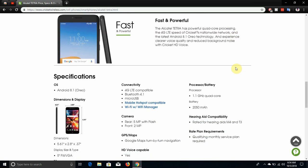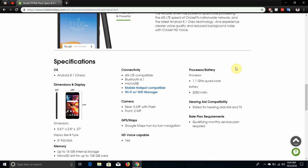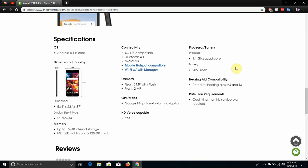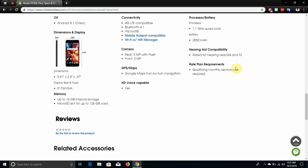Why are they showing the Alcatel Pulse Mix here? Look at this shit. That's the Pulse Mix right there, guys. Look at that shit. Like, what the fuck? So, as you guys know, the Alcatel TETRA has Android 8.1 Oreo. I hope these dimensions are correct.